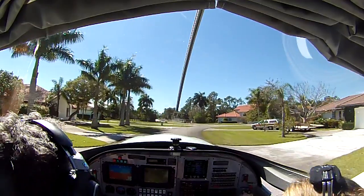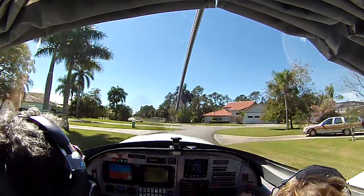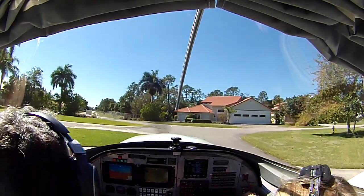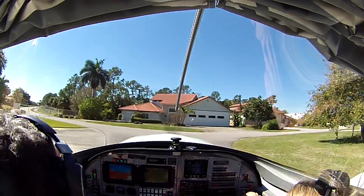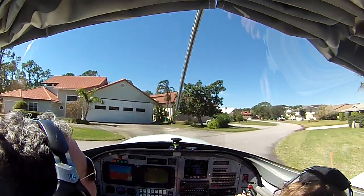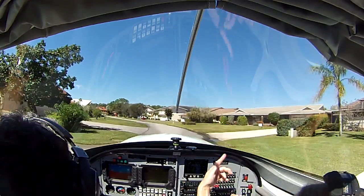Comfortable in here now. It's not like in the summer when you sweat to death. Yeah. Definitely. How cool is this? I just like going up and down the road.